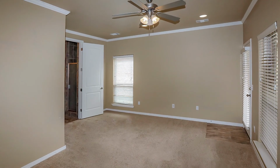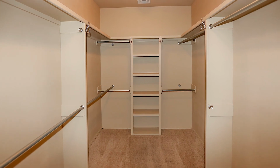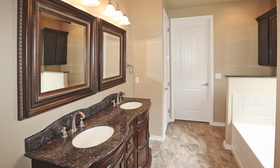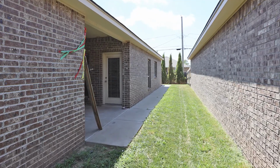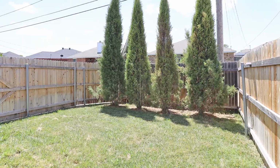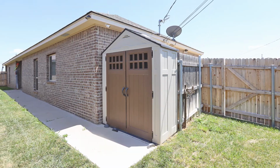The owner's suite is isolated with 2 huge closets, which means no one has to share, double sinks, and separate tub and shower. Enjoy the covered back patio, great for entertaining. Low maintenance. Don't miss out on this fantastic home.